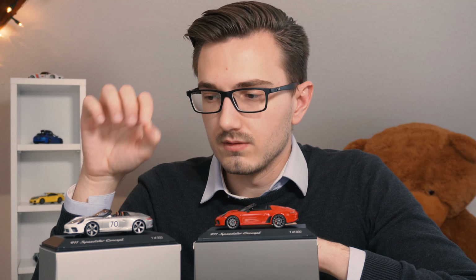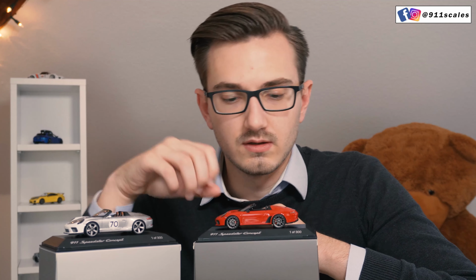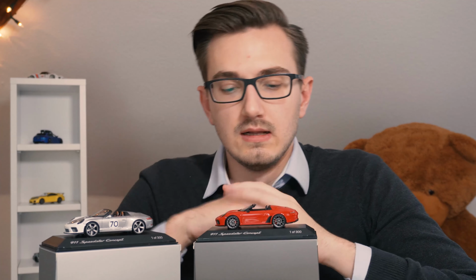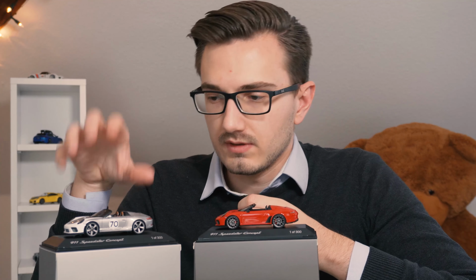I think the Heritage Design Package version has a nice interior with the contrast between the white, beige and the silver on the outside. Here it's just black and red. I know there are people who prefer this one to this one, but that's just my personal point. This is getting a 7, this is getting an 8.